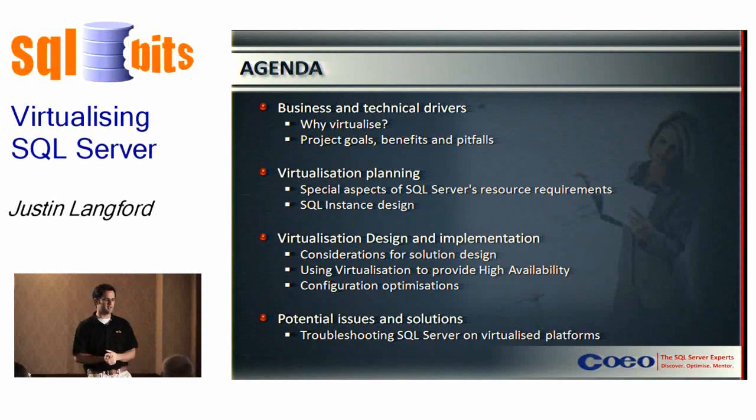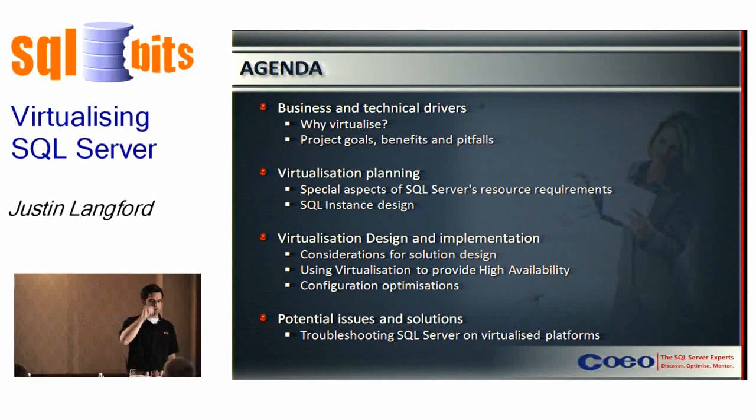In terms of design and implementation, we'll look at some options for designing virtualized solutions running SQL Server and also using virtualization to provide high availability for a server that wouldn't otherwise be highly available. And we'll finish with some issues and solutions and troubleshooting approaches for SQL Server when it's running in a virtualized server.